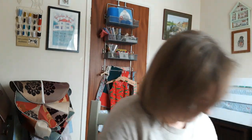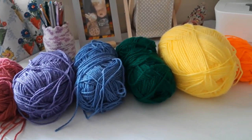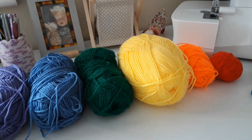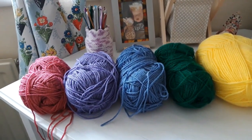And I thought it would be nice to make one of those and put them in my craft room window to support the NHS. So I have this basket full of different coloured DK weight yarn. You need DK weight yarn held 2 strands together to make this rainbow. And I have in front of me all the colours that I'm going to use, so I'll turn you around and show you those. So these are the colours I'm going to use. Some are out of that basket and some are from a stash of acrylic yarns I've got up in the attic. So I thought they would make a nice rainbow of colour to hang in my window.